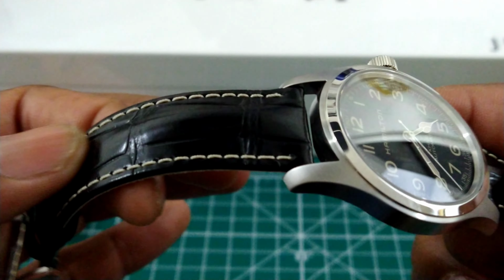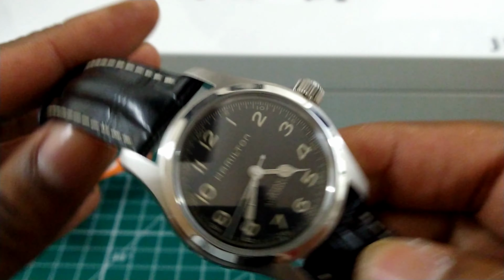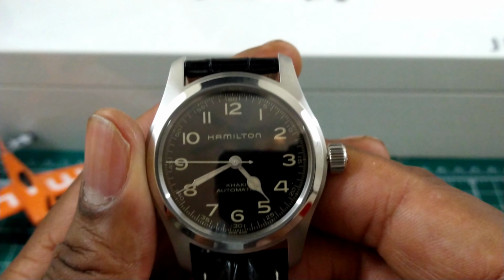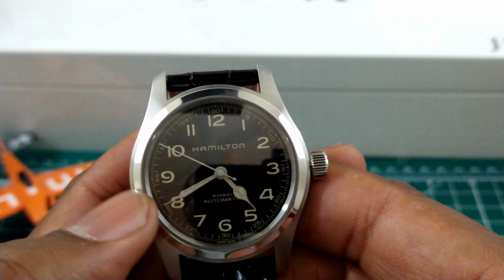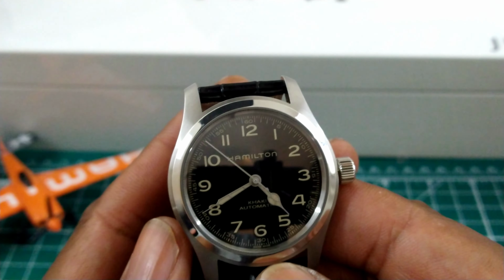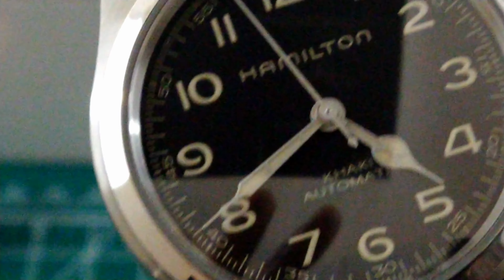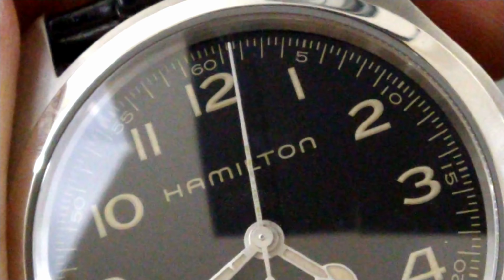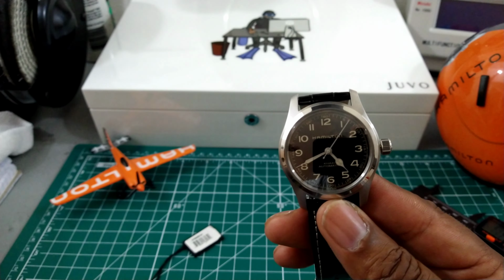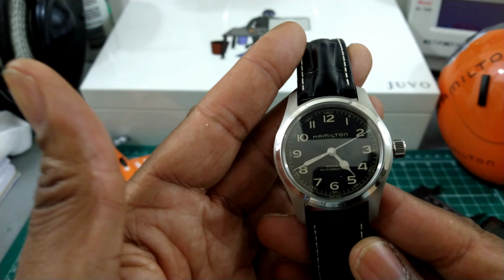Now you get a bolstered leather strap with a faux alligator pattern with cream stitching, and you get this patina lume on the cathedral hands and also on the numerals and printing. And all the numerals on here and hands are printed. Now, on that second hand, you get that Eureka Morse code. You can't really see it. I'll put a picture of it up right next to it so you can see that. And that is a pretty cool thing too.